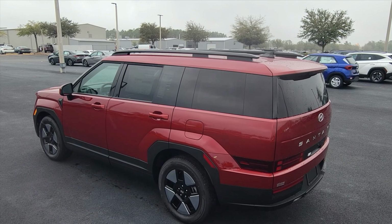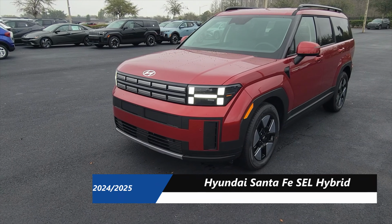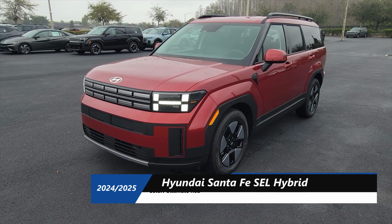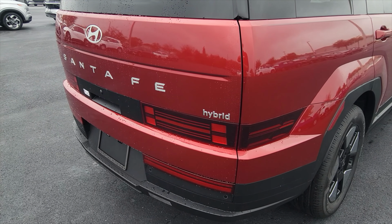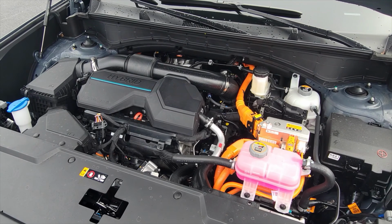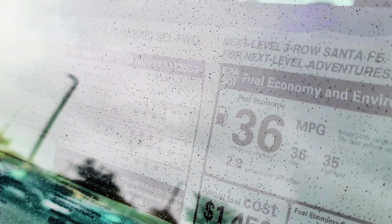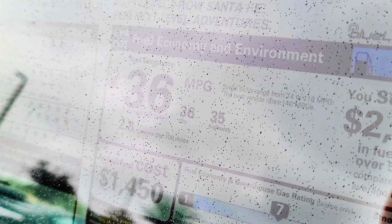So to start off, the standard package, or the package number one, is the Santa Fe SEL Hybrid. Now, do not be tricked into thinking the standard package is the base model, because once you get done seeing all the standard features, you might just be amazed. But being that it's a hybrid, not only do you have a 1.6 liter turbo with the hybrid powertrain, but you can get up to 36 miles per gallon in the city and 35 miles per gallon on the highway if you decide to go with the front wheel drive version.